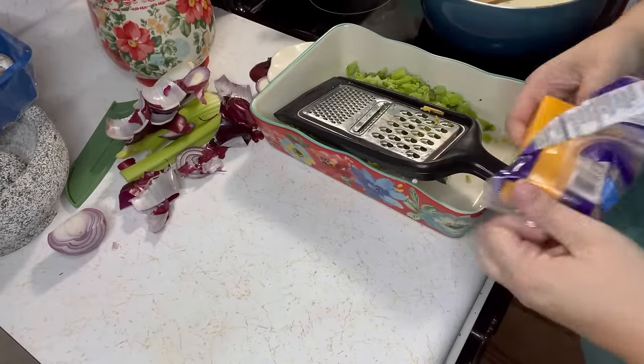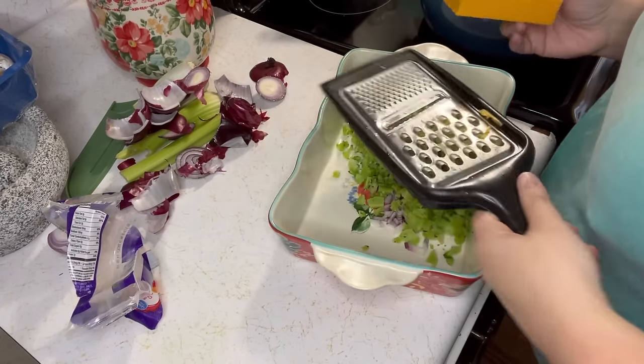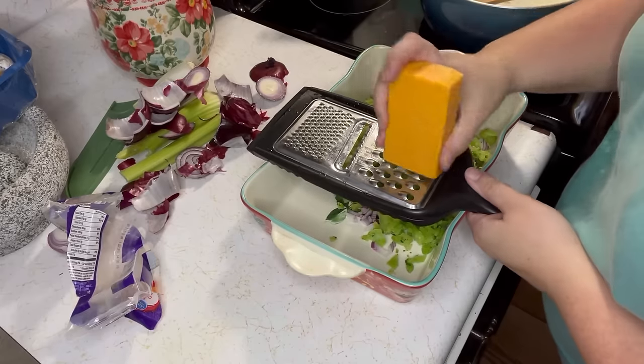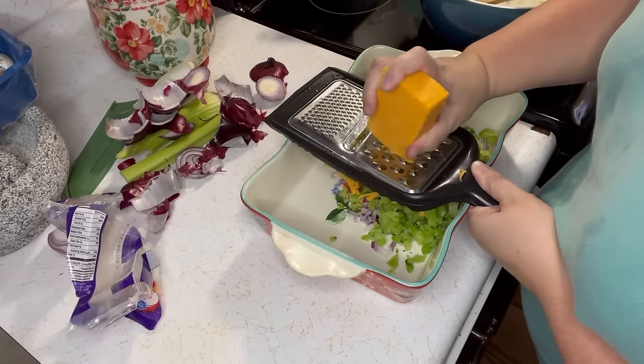Yes, I'm not using my rotary grater right now because I just don't want to. This was right there, so I just grabbed it.